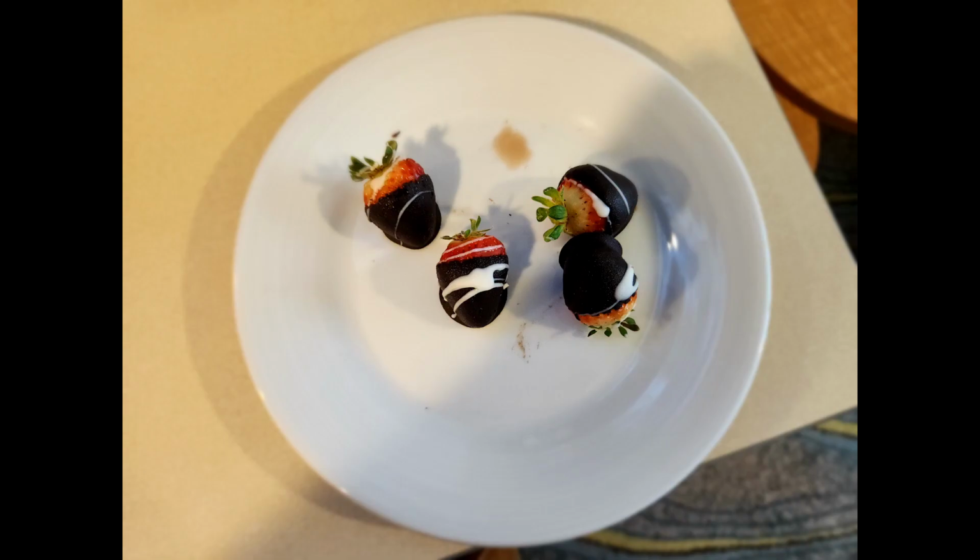We went back to our cabin only to find a plate of chocolate-covered strawberries. It was a gift from Royal Caribbean to all cabins on this particular cruise.